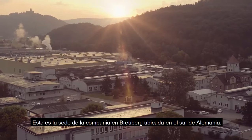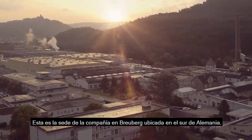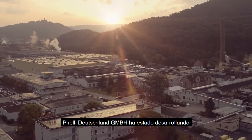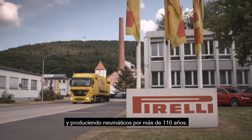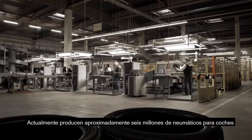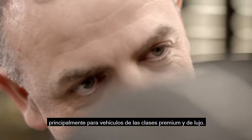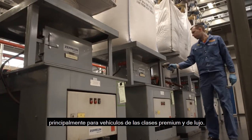At their company headquarters in Breuberg and the Odenwald, a low mountain range in southern Germany, Pirelli Deutschland GmbH has now been developing and producing tyres for more than 110 years. They currently have an output of approximately 6 million car and 2 million motorcycle tyres a year, primarily for vehicles in the premium and luxury classes.